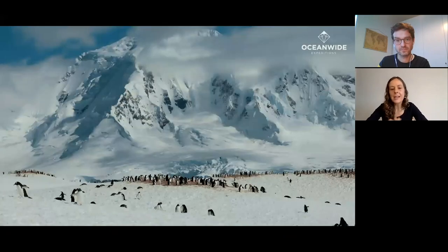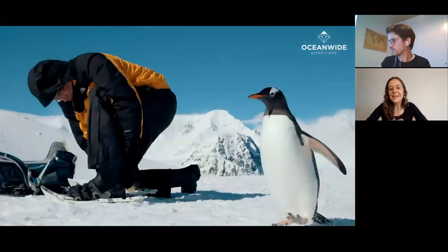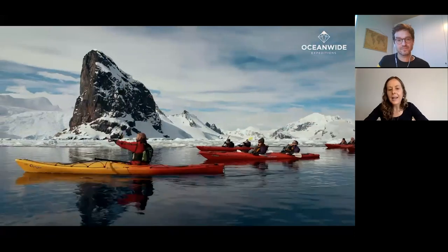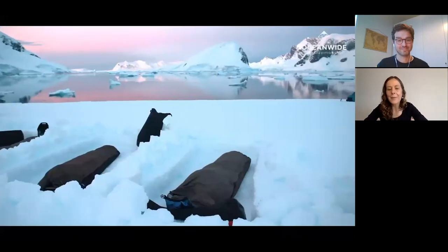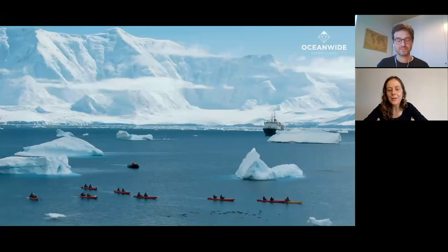You can see that they're visiting our beautiful penguin colonies, and you can see the guys putting on snowshoes, gentoos just keep walking past. Great options of kayaking and mountaineering to be done. They were blessed with fabulous weather here. I think the filmmaker must have been very happy. You can see it's early season again by the beautiful soft light. That wouldn't be a December, January trip.